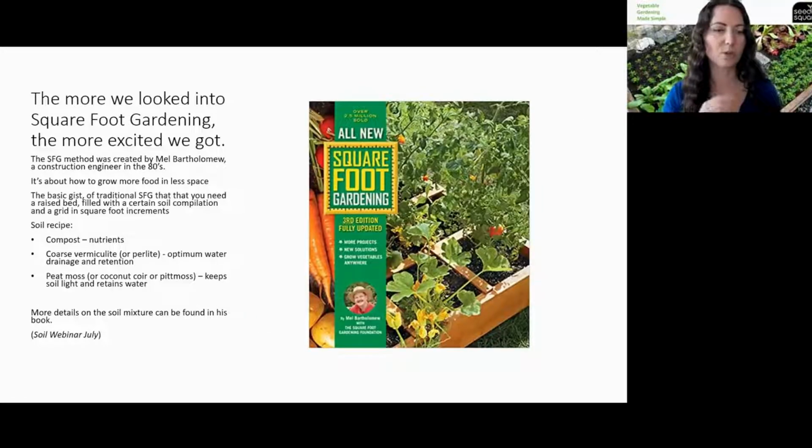Looking more into square foot gardening, we got very excited about it. A little bit of background: the square foot gardening method was created by Mel Bartholomew. He's a construction engineer, and he created it in the 80s. It's all about growing more food in less space, so it's high density vegetable gardening. The basic gist of traditional square foot gardening is that you need a raised bed and you fill it with a certain soil composition, and then you have a grid in square foot increments over top of it.